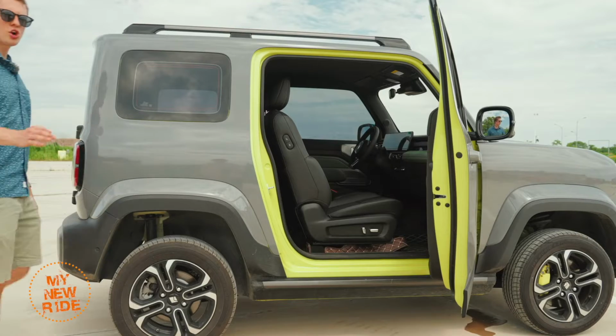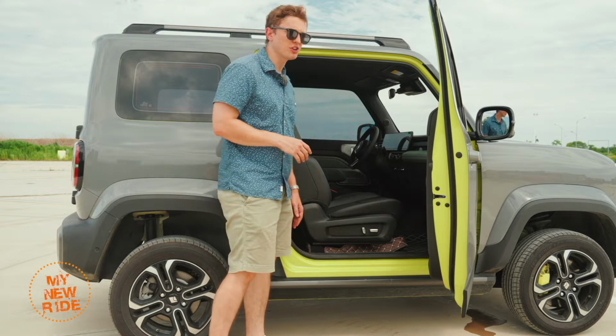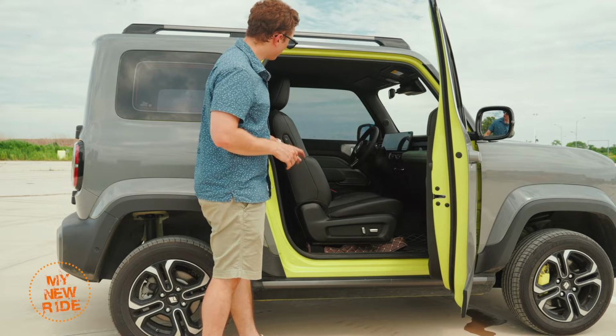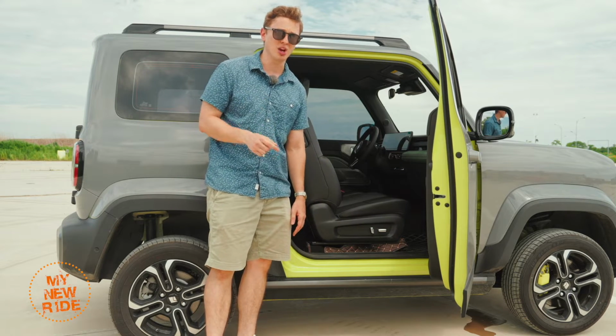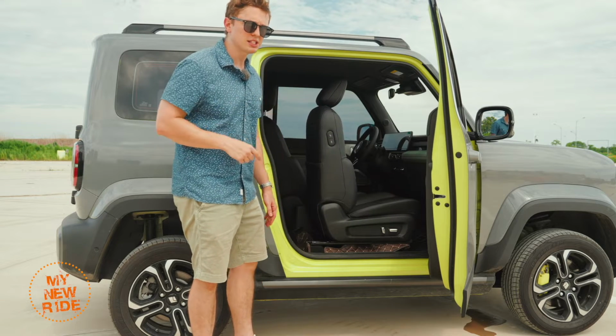哎，怎么了？ This car has a 2.11 meter wheelbase. That's 10 centimeters longer than a Wuling Mini EV, but considerably shorter than that of the Wuling Bingo. That's going to have some serious repercussions for the way that it drives, but first, let's see the way that it sits.